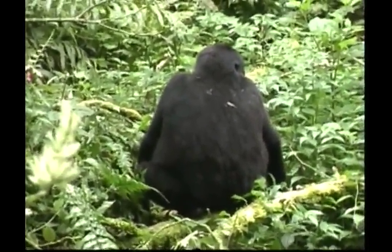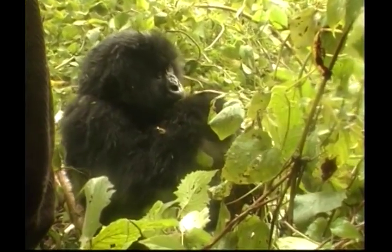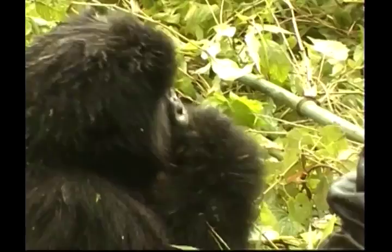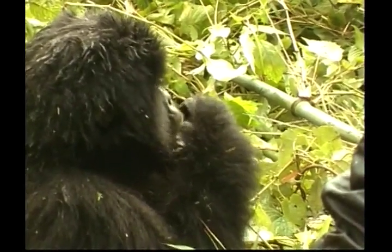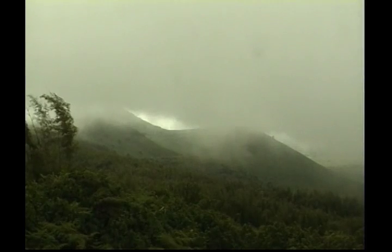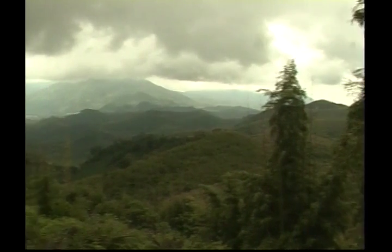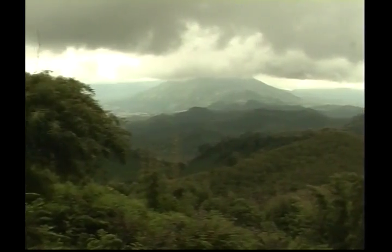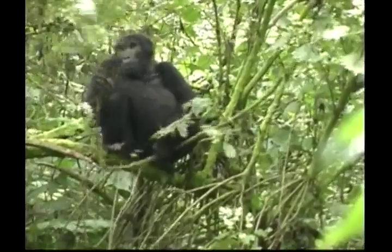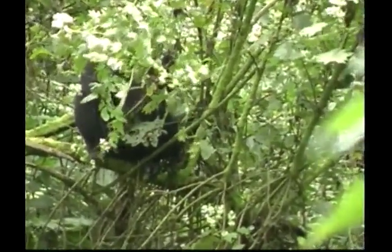Gorillas are herbivores, which means they eat fruits and the leaves, roots and stems of many plants and trees. Nearly half of a gorilla's day is spent eating. A male gorilla will eat up to 18 kilograms of food each day. Yes, that is a lot of plants, Zeke.